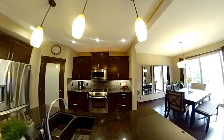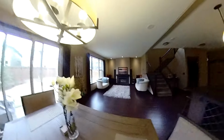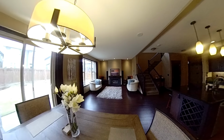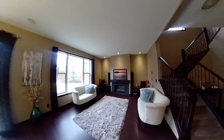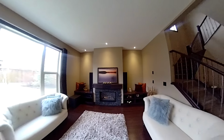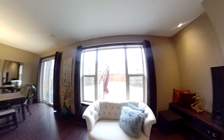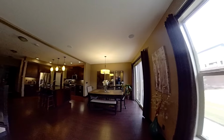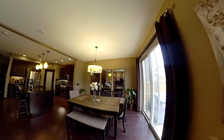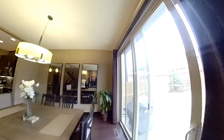Good size pantry. Again, at any point in time, look down, look up at the lights. You can also see the speakers up there. It's got a full sound system built in.